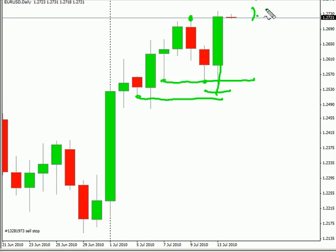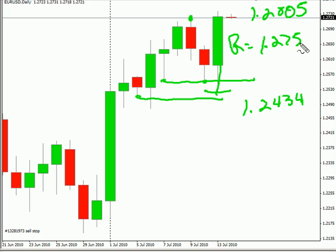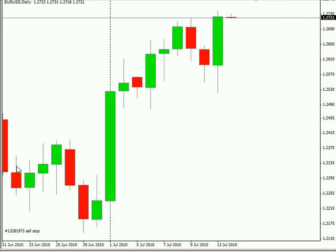Look for it to go potentially as high as 128.05, possibly as low as 124.34. Look for some resistance around 127.50 and look for some support around 126.50.